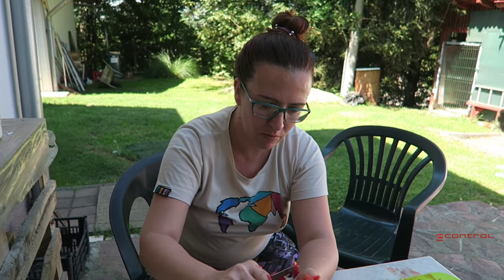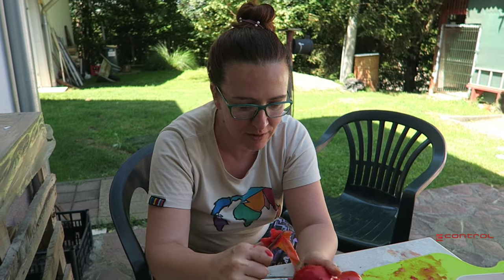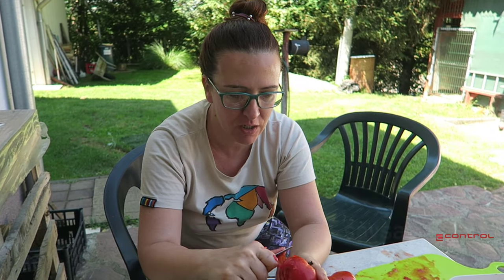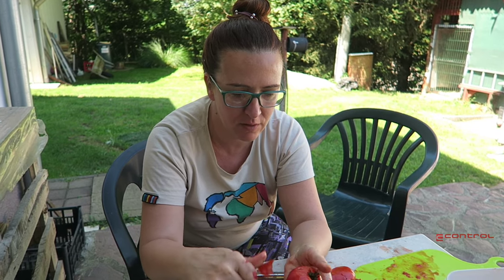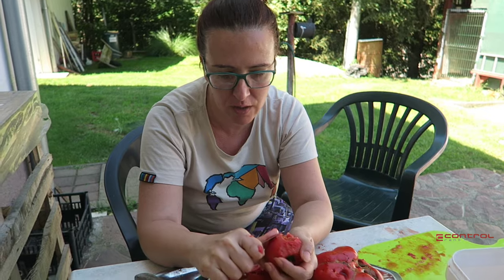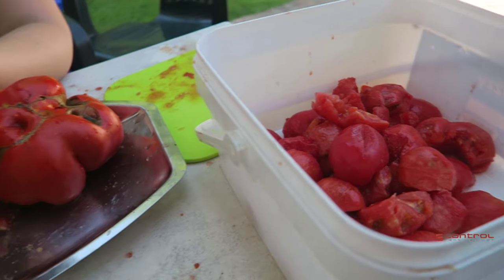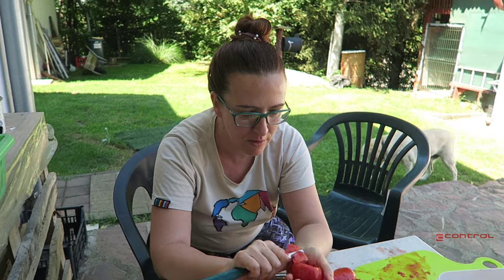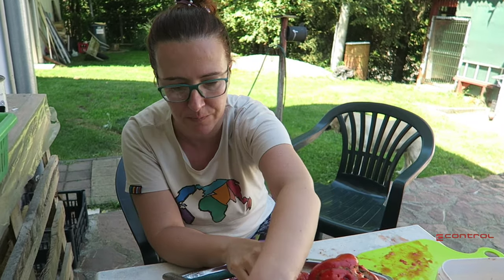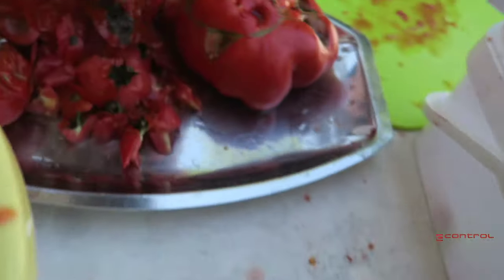What's this called? This is called šavša. I'm making šavša. Šavša is stewed tomatoes with onions and garlic. So I'm gonna clean some onions and garlic and sauté them in the olive oil. Then I'm gonna chop up these and add them, and we're gonna have it with pasta, because these are overripe from the garden, so you can eat them on a salad, but you can definitely cook them.